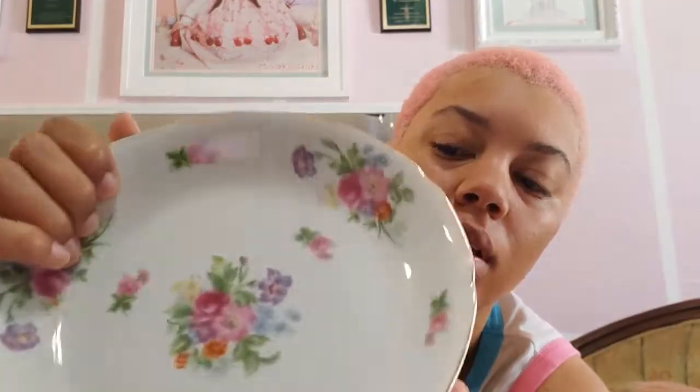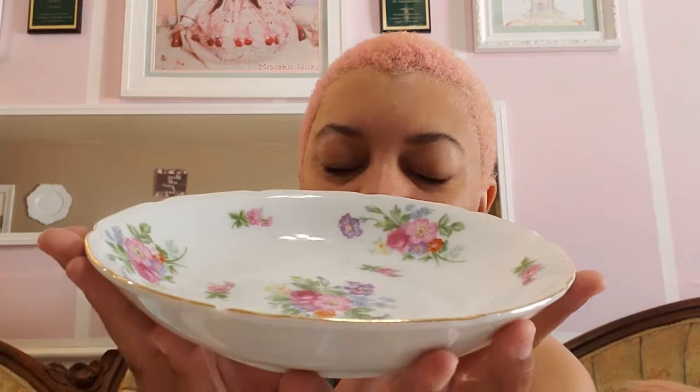Out of room on the table. Here's this. It has a chip on it right here. But I don't mind. It's not like I'm gonna resell this or anything. I'm not looking for any resale value. I don't know what this is. But it's cute.